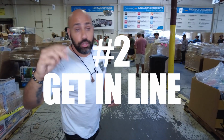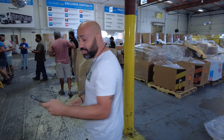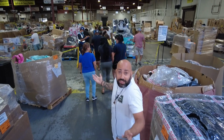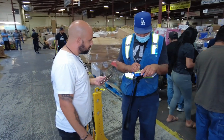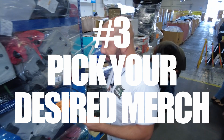Step number 2, you need to make sure you line up. See, everybody's already lined up. They're walking in. All right, let's go check out the merchandise. So we're team players, so I'm actually going to stand in line, show you how the process works. I could cut though, couldn't I? Hey, you guys think he's going to check and make sure that I registered? Step 3, for example, we're right here at this pallet.